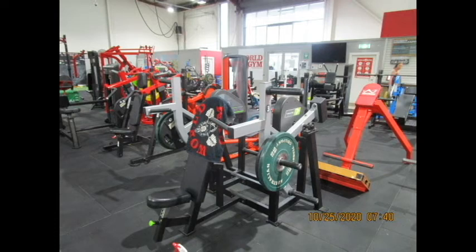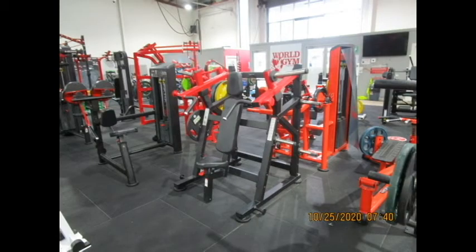So on to the shoulder stuff. So here we have a prime shoulder press. So with obviously prime, you can set the weight at different ranges of the strength curve, and they also have an Atlantis shoulder press right next to it, which is also a great machine. Atlantis is always a great brand.